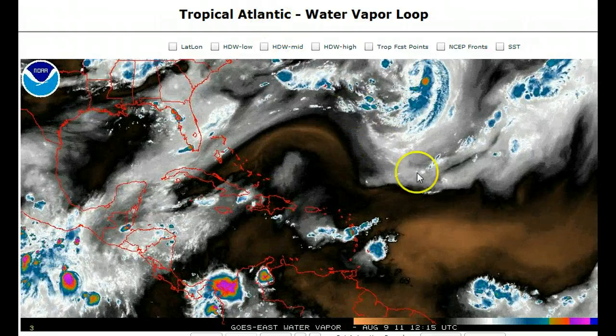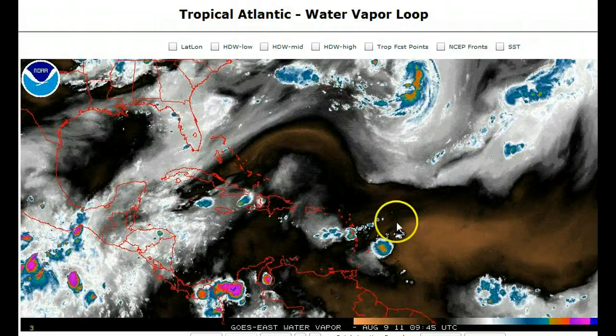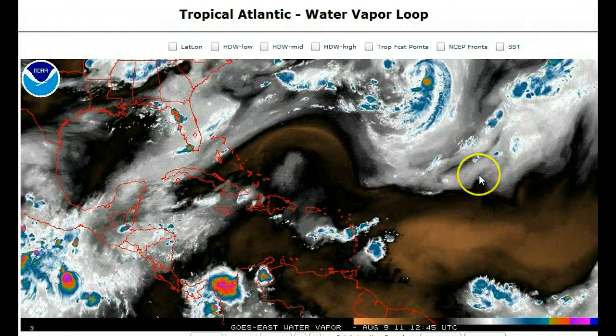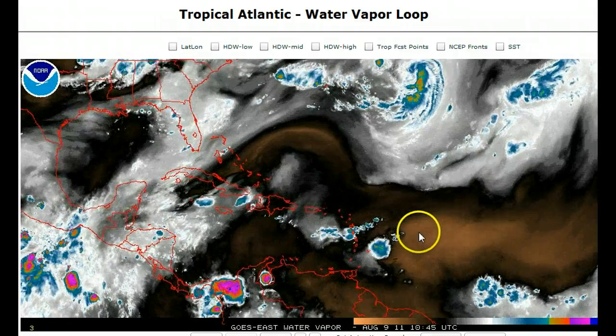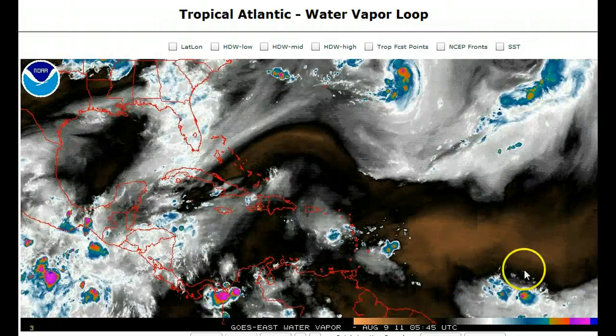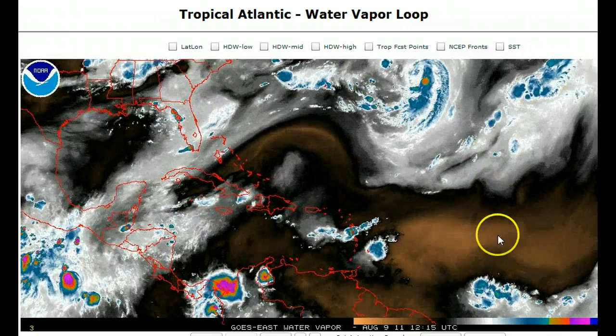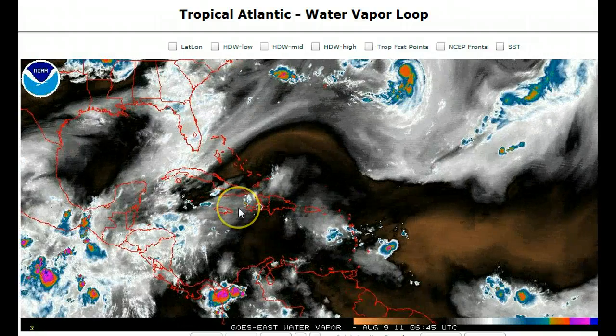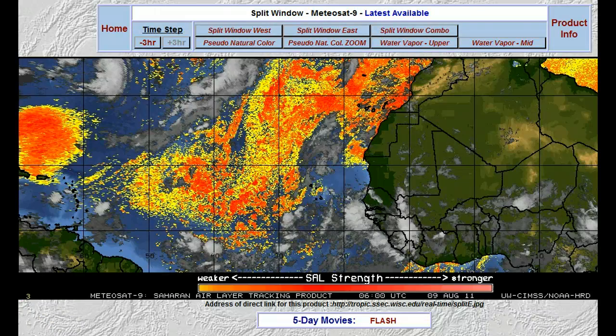If we look at the water vapor loop, you can see all this dry air here across the Atlantic and right in this main development region. This is really thwarting any kind of development in this area, and it's going to probably hang around for the rest of this week. So it's really going to be hard for things to develop in this type of environment. Again, they'll have to move farther west to really get into a better environment. The Saharan air layer, you can see here it is, all that dust right in here. And this is where that Invest is, or was. I'm not sure they're going to bring it back or not, but this was that area we were following here.